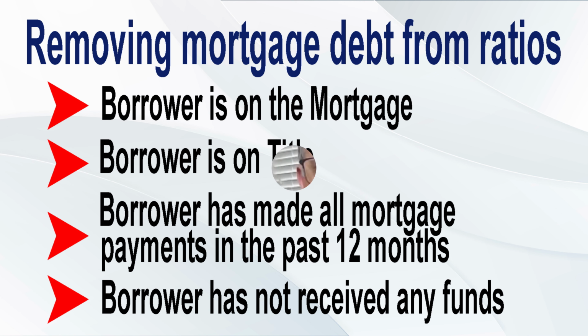Now, to wrap it up, using a non-occupying co-borrower can be a valuable tool for aspiring homeowners who face the hurdles of trying to qualify for a mortgage, because it allows them to combine their financial strengths, thus achieving their goal of homeownership more quickly and more effectively.